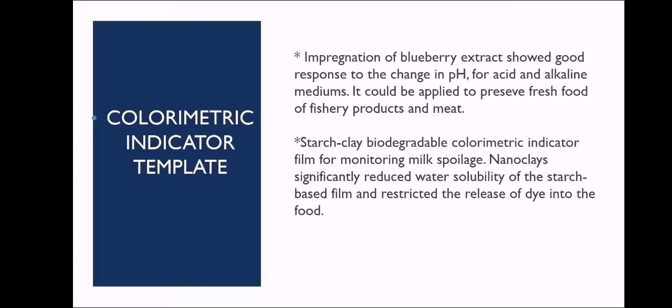The anthocyanins containing MMT and OMMT powder showed good response to the change in pH for both acidic and alkaline mediums. The larger basal spacing of OMMT allowed more blueberry extract, and therefore the color change was more intense. It could be used for fresh food of fishery products and meat.